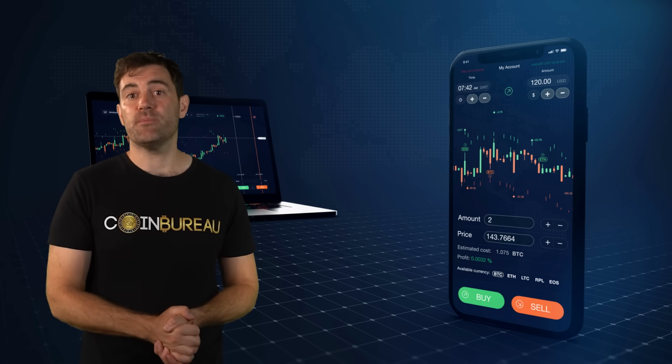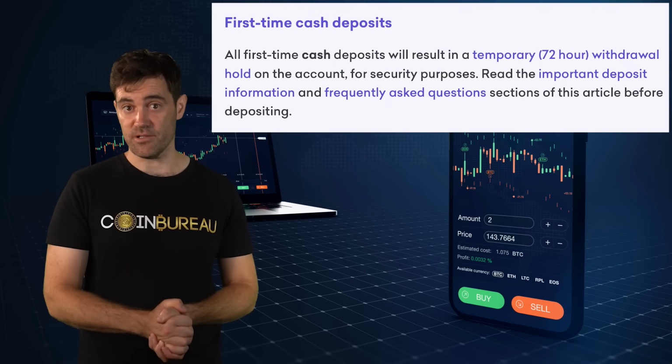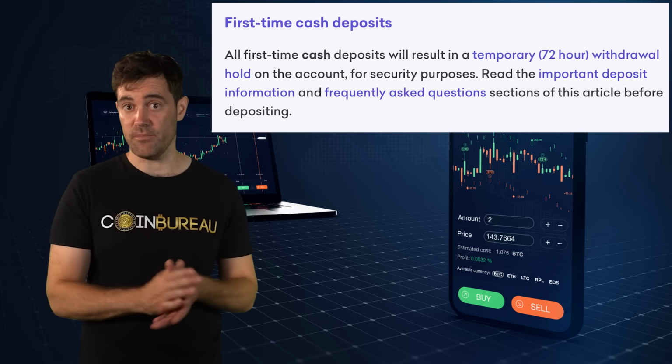Also, any first-time deposits will result in withdrawals from Kraken being blocked for 72 hours. This is for security purposes and is something you should definitely bear in mind.